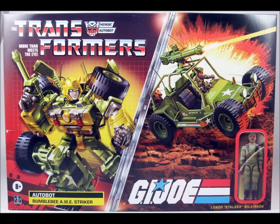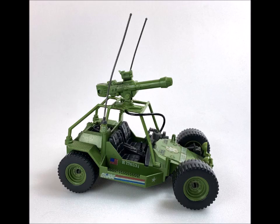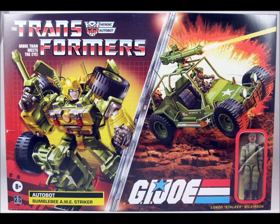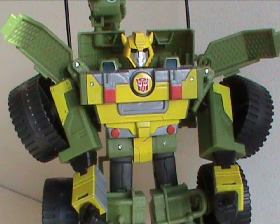Anyway, that's enough about the actual toys. My real questions with this set are, why Bumblebee? Why the Striker? Why Stalker? And why this particular combination? Let's start with the first question. Why Bumblebee? Well, from Hasbro's perspective, that's easy to answer.